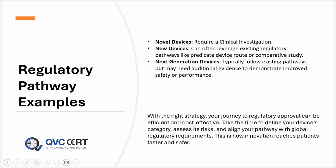Now, next generation devices typically follow existing pathways, but may need additional evidence to demonstrate improved safety or performance. Generally it's a case of endorsement and at the time of renewal. You have to include the surveillance data that your device is slightly modified and submit the post-approval change to the Government of India, CDSCO, or the concerned licensing authority as applicable to you, right? So next generation devices do not follow a typical regulatory pathway. With already existing pathways, you have to notify your regulatory body or do an endorsement or post approval change in your license. But for new devices, you can often leverage some existing regulatory pathway. So you have to choose whether you will go to the predicate device route or comparative study route, right?